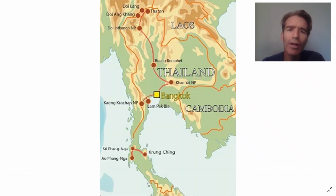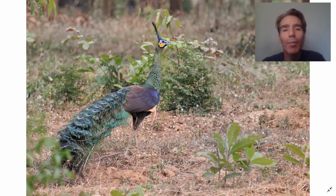Okay, let's just have a quick look at the map again. So we've got to Bung Boraphet now. We've got a long drive to the north. And in the north, we're going to explore several mountain sites. On the way, we're going to stop at a stakeout for the endangered green peafowl.